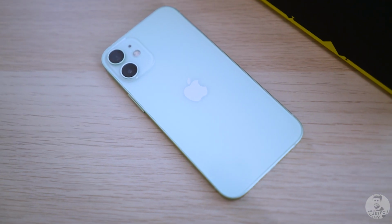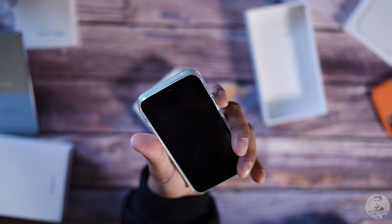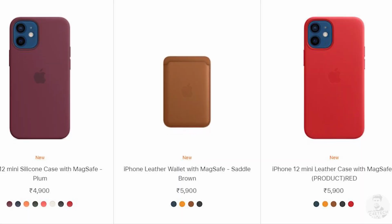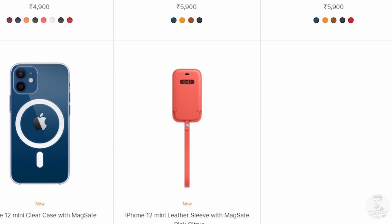I'd usually go with a skin or a clear case given I want the phone to be light, sleek, not get too heavy to handle. But here I did go with Apple's official leather case. The small footprint of the mini meant you can add things to it and it would still manage to be perfectly wieldable. Apple's official accessories though, they do cost a pretty penny. That's some insane pricing. It's quality, yes, but man, look at these prices.